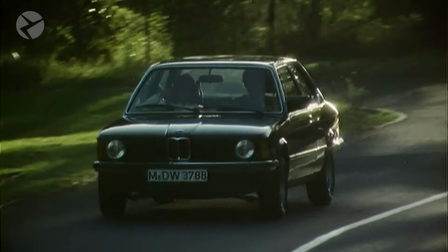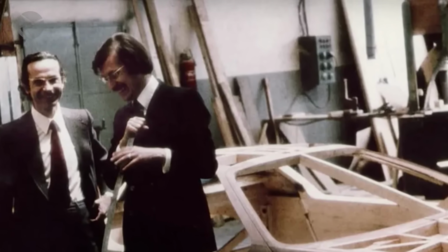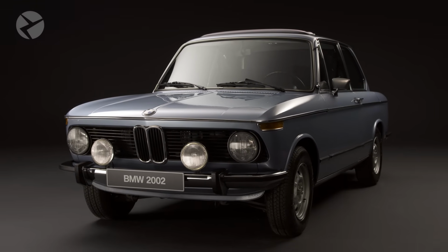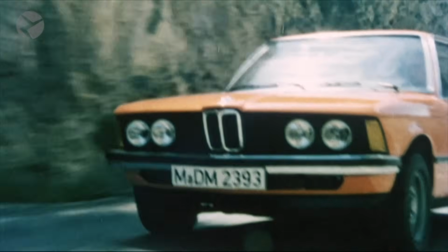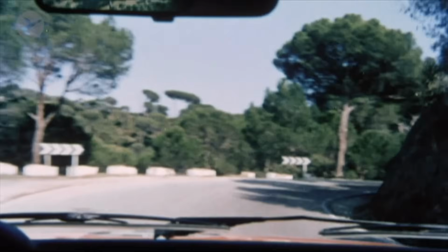In 1970, legendary car designer Paul Bracq was appointed design director of BMW. The German car brand was looking for a solution to replace its aging 02 series. In time, the E21 was born, being unveiled to the public at Munich's Olympic Stadium in 1975.